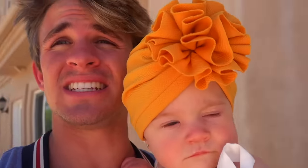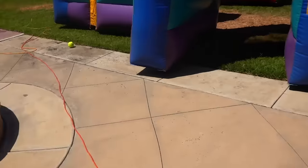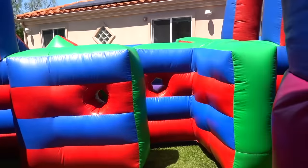Let's go find your sister. The thing is that this maze is big and she could be anywhere in it because Everleigh is so small. So we will see if we can find her. Oh, should we go to the right or the left first?